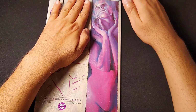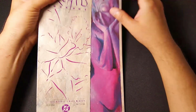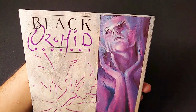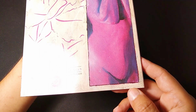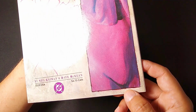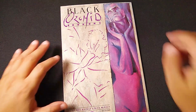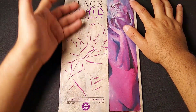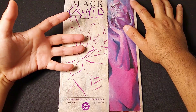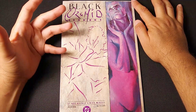We do have a beautiful painting of the main character, Black Orchid, expertly rendered, fascinating in these purple tones. Let's get a close-up of the character. And so we have this great realism going on with the character, and details there that I think slipped by DC Comics editorial. But the rest of the cover, unfortunately, I'm not a fan of. We have this very simple, I guess, stone texture and the outlines of some orchids. I don't think this is a strong cover in the totality of it.